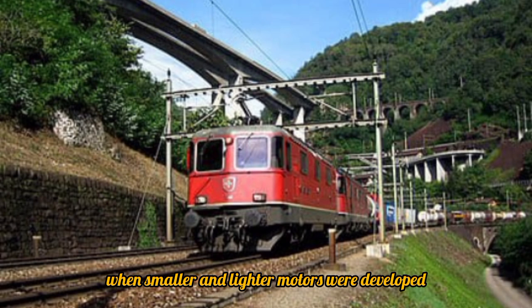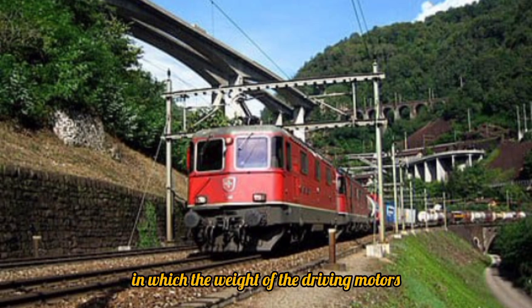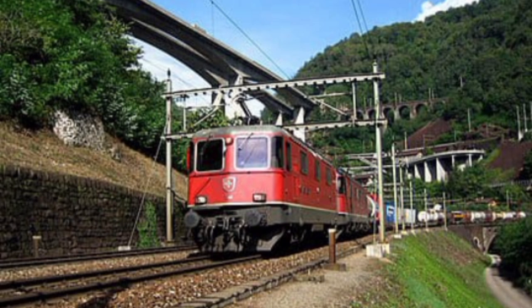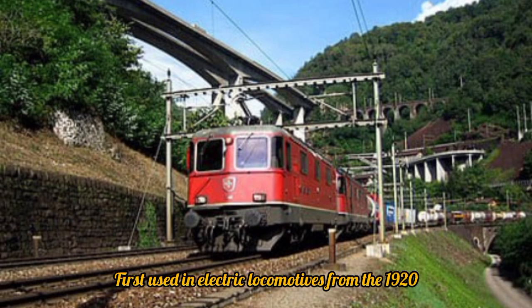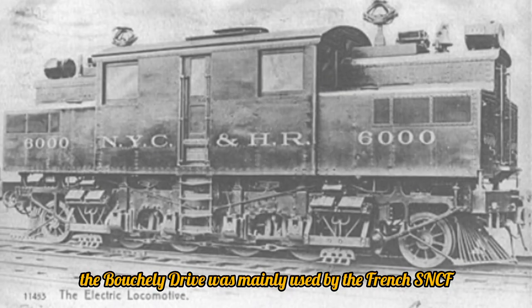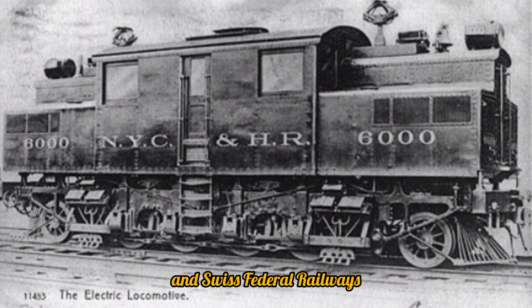When smaller and lighter motors were developed, several other systems were devised as the electric locomotive matured. The Buchli drive was a fully spring-loaded system, in which the weight of the driving motors was completely disconnected from the driving wheels. First used in electric locomotives from the 1920s, the Buchli drive was mainly used by the French SNCF and Swiss Federal Railways.